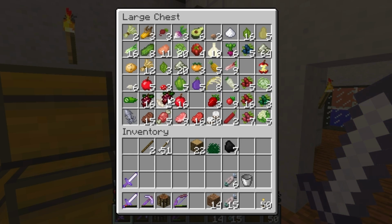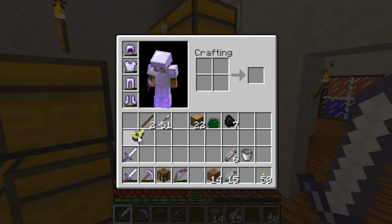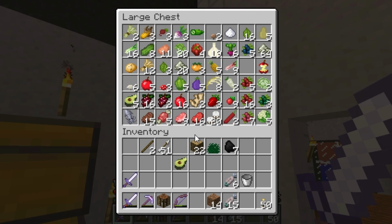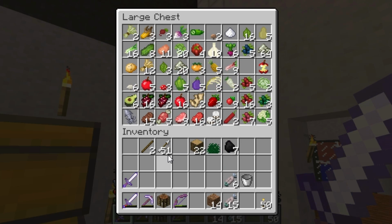Also, we've got grapes, so I feel like we need to plant these, and then I got some avocados when I was out. I wanted to plant an avocado tree, but these don't turn into seeds, so I guess I need to go back and cut down the avocado tree and hope it drops a sapling. It just seems so destructive. I don't want to do it. I've also got a potato. I should probably grow that.